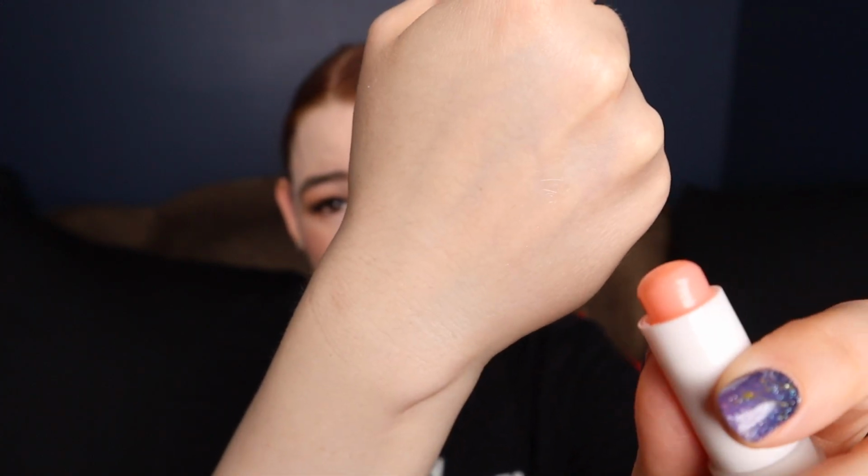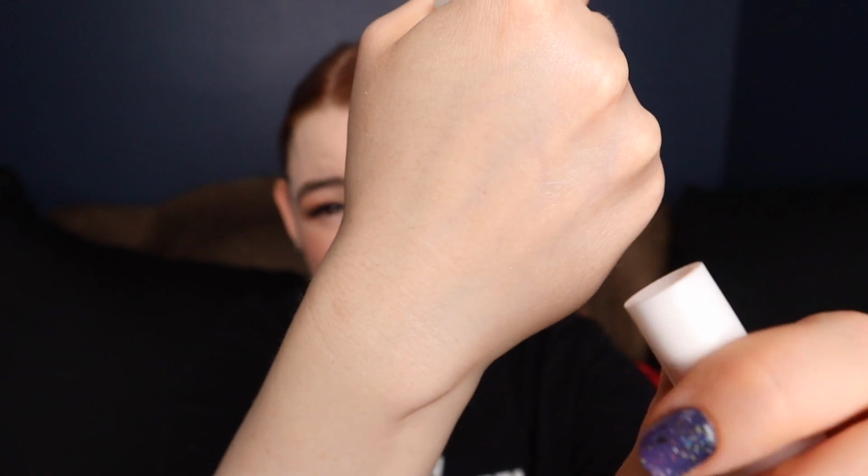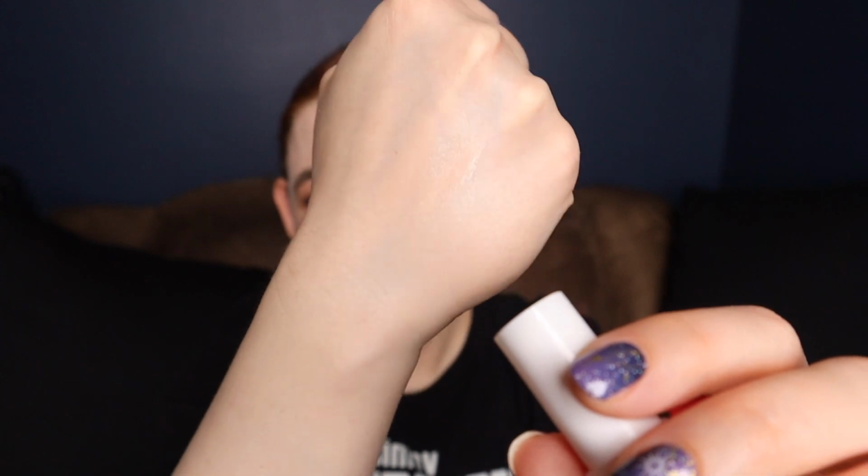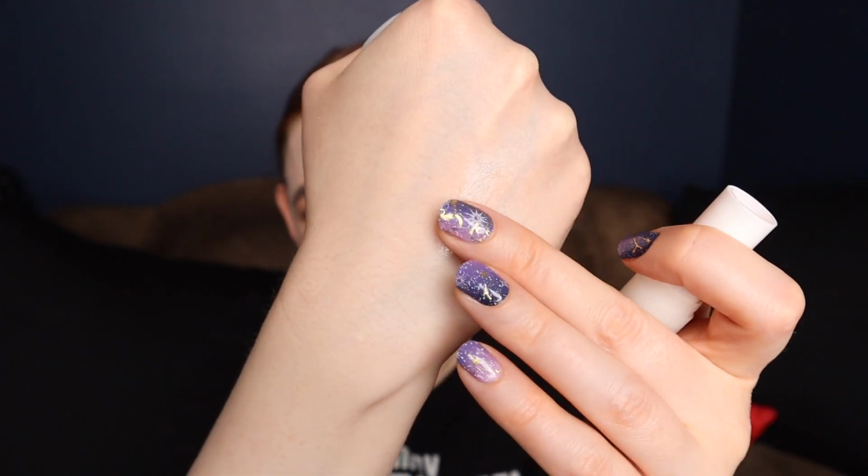It just feels like chapstick, but it's kind of hard texture-wise. Like it's not easy to spread. I wish it were softer. And it's not necessarily moisturizing super well. It doesn't really add color. Is it awful? No, it's not awful, but I haven't been reaching for it either. It's just kind of joyless.